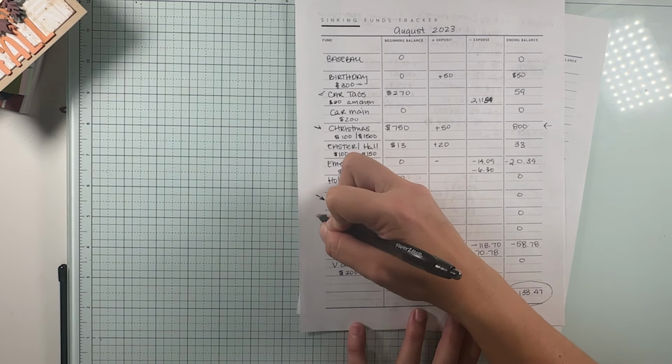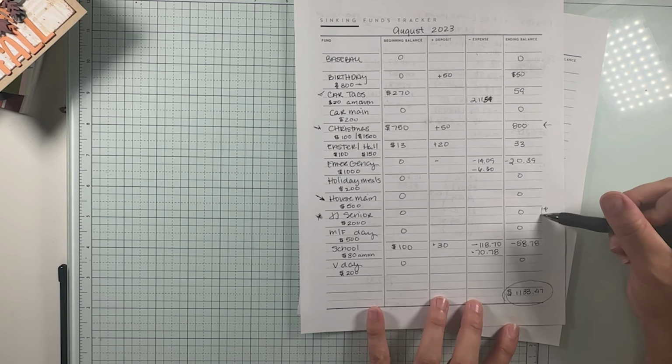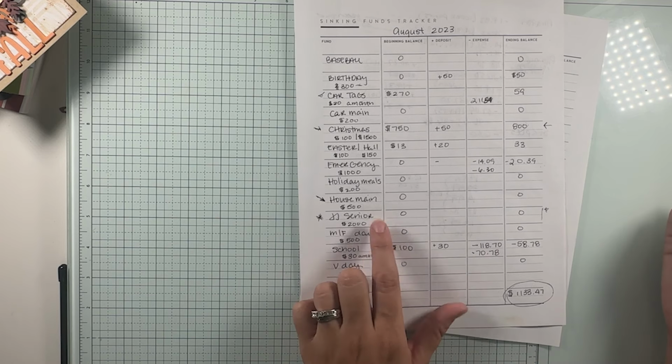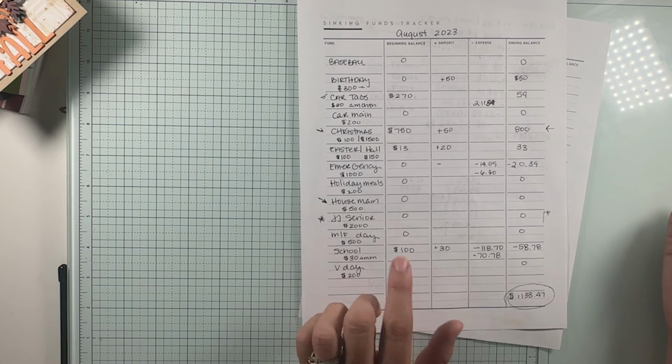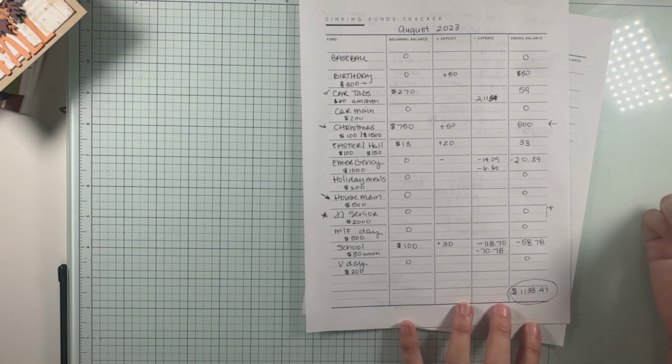But this is the real big one that we really are going to start dumping into. We have a senior, we have lots of senior activities and his open house that I need to save for. And I put a roundabout of $2,000 to cover everything. It's really sad. I started this a long time ago, and just fell off with our sinking funds. It's been depleted, so we're starting all over again. I really had it where I thought I was on top of it, and not so much.